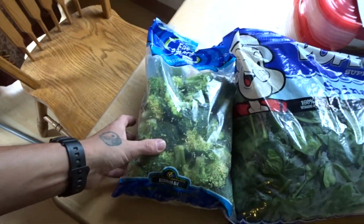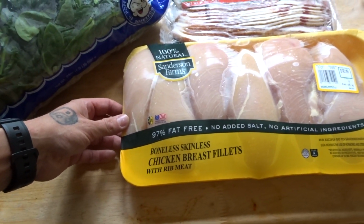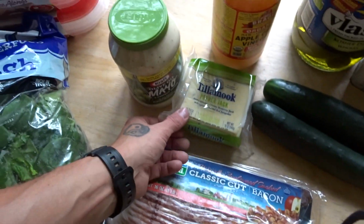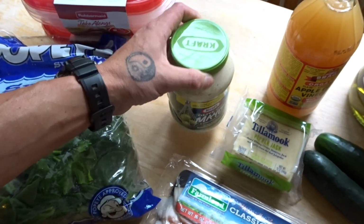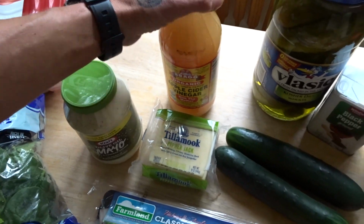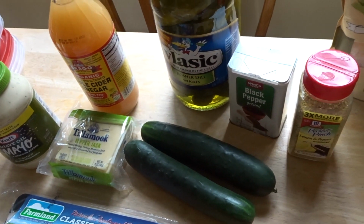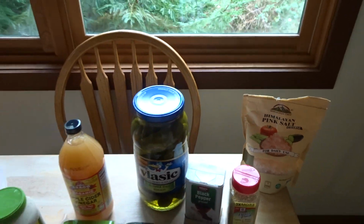I'm going to show you some of the ingredients that I got that I'm going to be working with today. We've got some broccoli florets, some spinach, some boneless, skinless chicken breast fillets, some romaine hearts, classic cut bacon, some pepper jack cheese, some olive oil mayonnaise with cracked pepper, some apple cider vinegar, some kosher dill pickles, some pepper, lemon pepper seasoning, and Himalayan pink sea salt. So those are pretty much all the ingredients I'm going to be working with today.